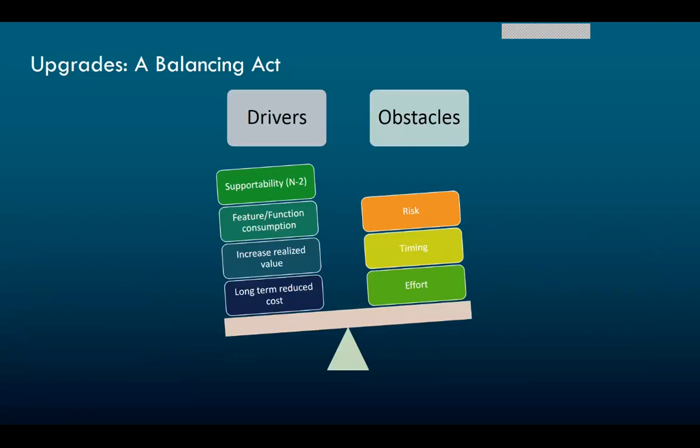But the other aspect that really drives you to upgrade is feature function consumption. We are delivering features and new functions throughout the year.